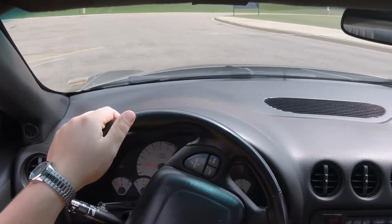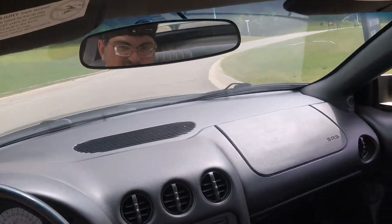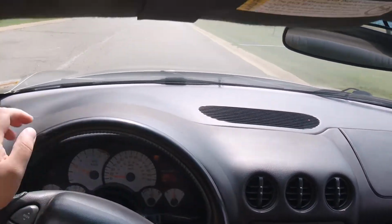I apologize for the camera angle. Unfortunately, my head is a really weird shape. So you see in the mirror there, I'm wearing this headband thing and it's not really working out too well for me.